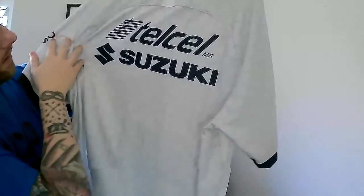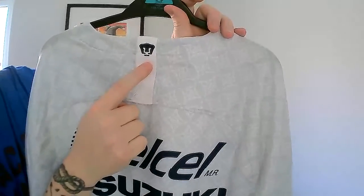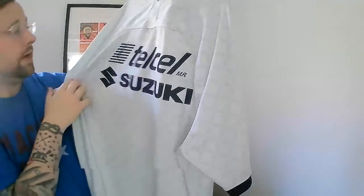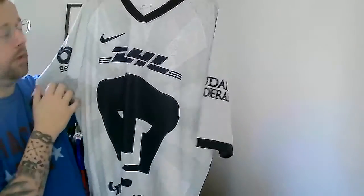We've got Telcel and Suzuki, and then we've got a little bit of detail on the back with a small Puma head there. Now, a couple of famous players, or actually quite a number of famous players in Mexican football have worn this shirt and played for the club.